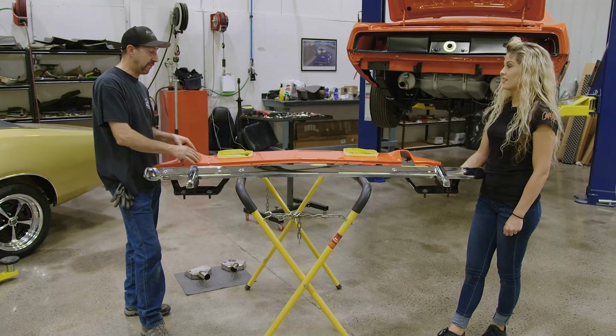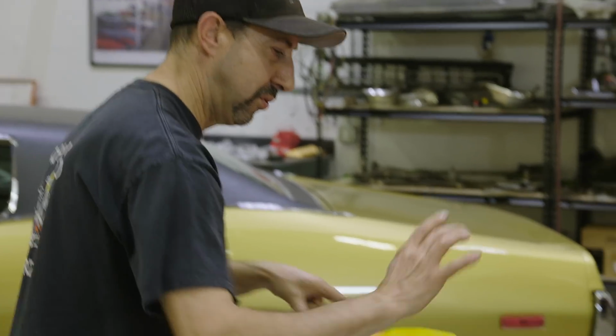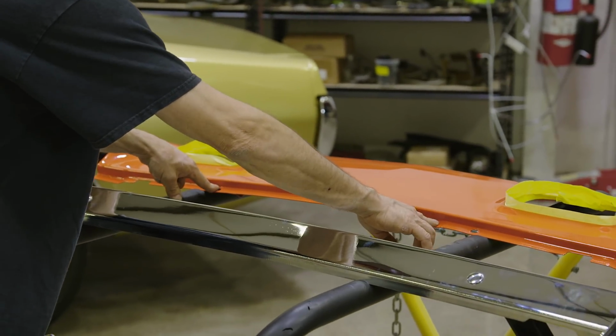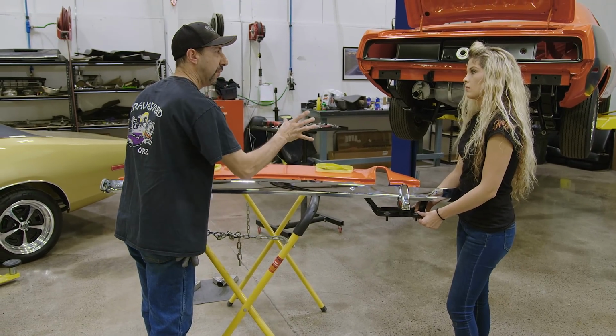All right, we got a rear gravel pan, got a rear bumper, got our exhaust tips here. Okay. So we'll do this first, these two, put in the exhaust tips, swing the gravel pan in there, and put all the rest of the hardware on.